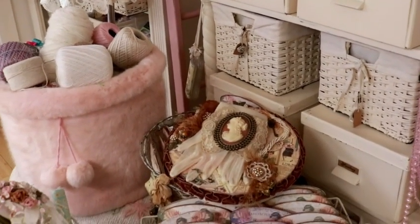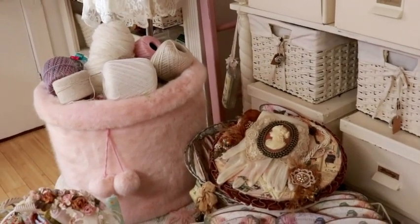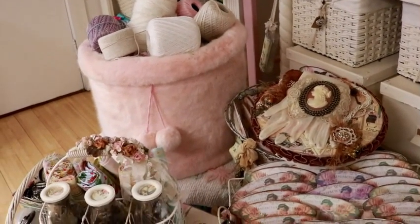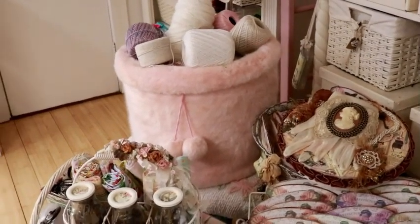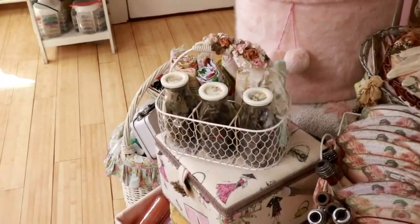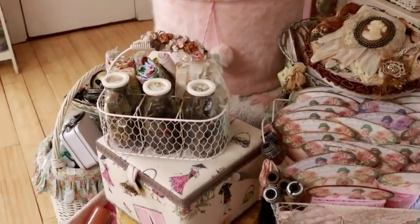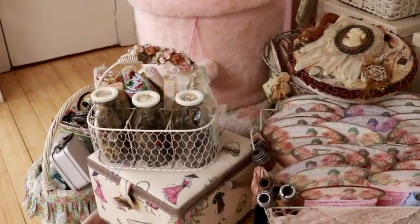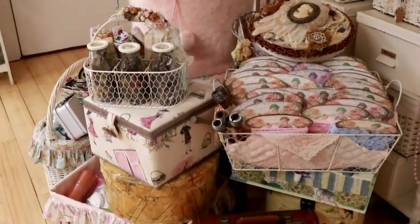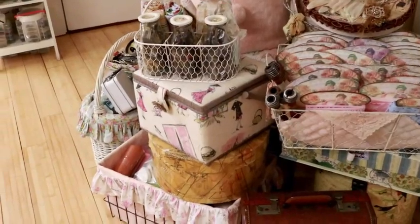Okay, so I'm going to walk around and show you. Of course, guys, disclaimer, this room does not look like this all the time. I cleaned it for you, to be honest. There's stuff everywhere. There's laces everywhere. There's bins that I keep in a closet that are plastic bins that I don't particularly like, but hey, whatever works. But this room does not look like this ever, ever.